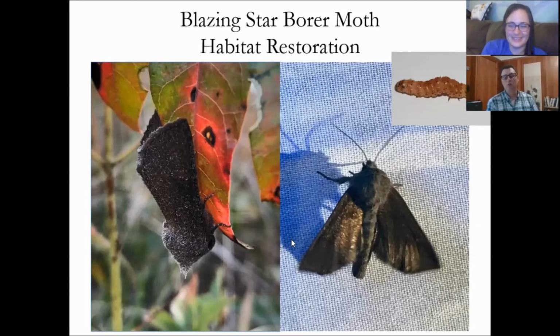I do know that one of the easier ways to find the moth in the fall is to look for that fuzzy patch. I think this morph is more commonly seen rather than this morph. But I'll get back to you on that, Brittany. That's a great question. I know typically with butterflies and moths, it's not uncommon to have the males and females look different.